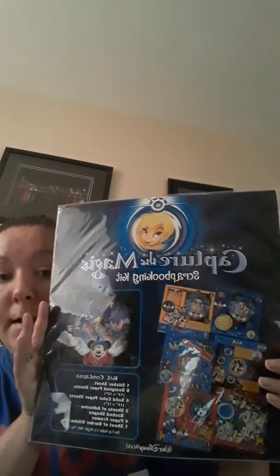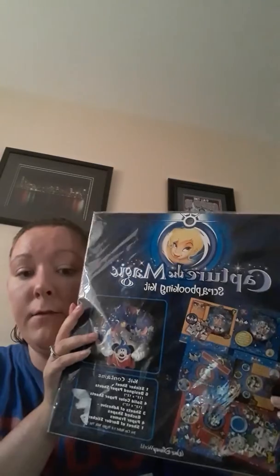We have a scrapbooking kit. This was $10. I bought it for $1. Igloo cooler. I got this for $3, and we sold this for $23.02.